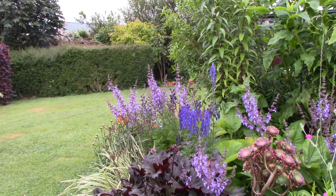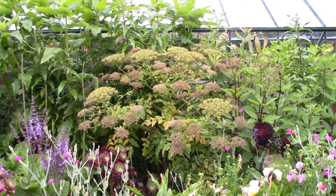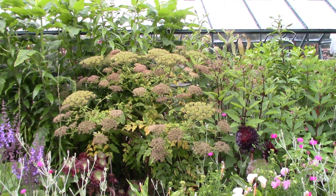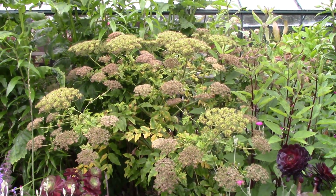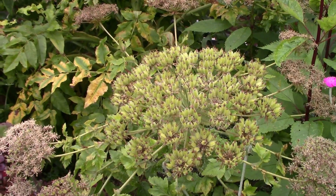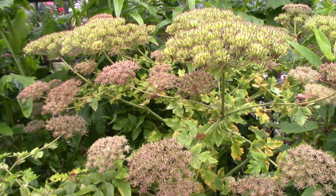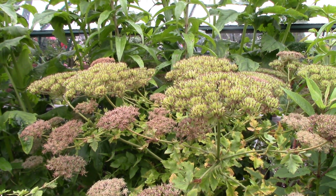And finally, another one of my favourite self-seeders is Melanoselinum decipiens, and I made a separate video about this plant not very long ago. Here we have one that has finished flowering and is busy setting seed, and you can see how many seeds this is going to set. So each one of these umbels will set a million seeds. Well, maybe not that many, but thousands anyway. And a lot of them will survive and pop up on the ground in the border.